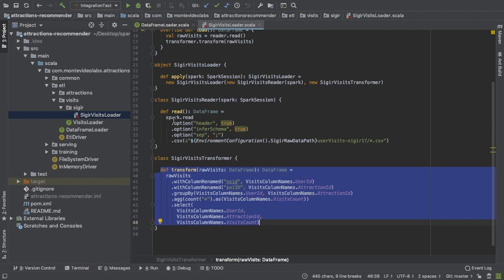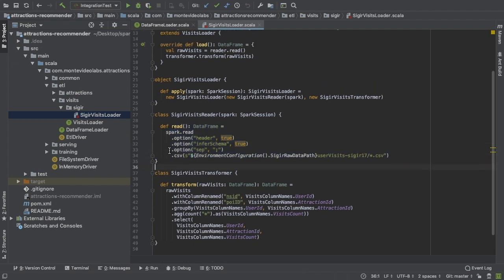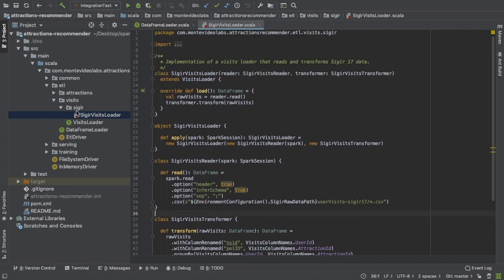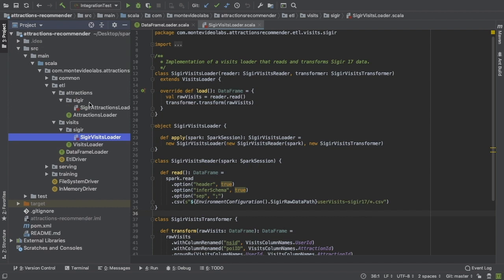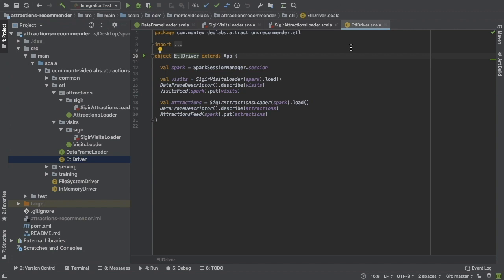We recommend that you encapsulate each of those two in different independent classes, which will not only make your code much easier to read and understand, but it will also improve its extensibility and its testability, which are major things when systems get big. The driver of the ETL component is a very simple program. For now, it just delegates to the right implementation to load the visits and puts them in the visits feed. And as you can see, it then does the exact same thing for the attractions.